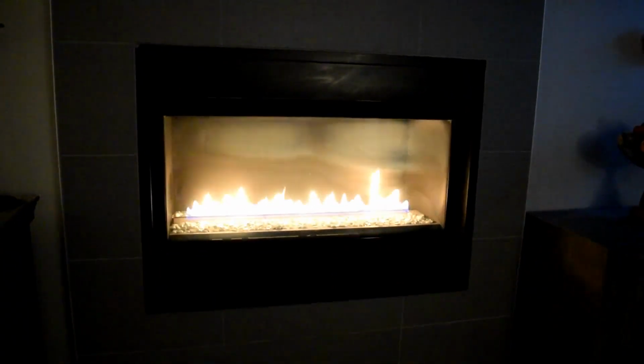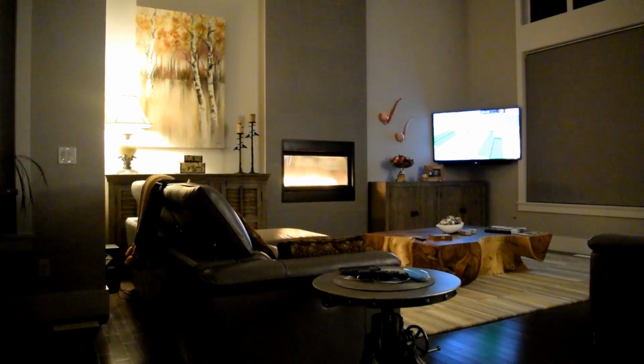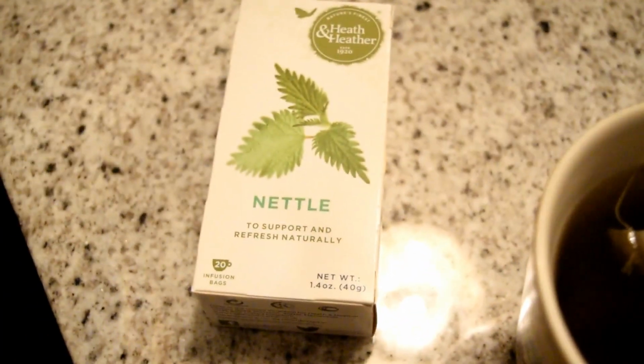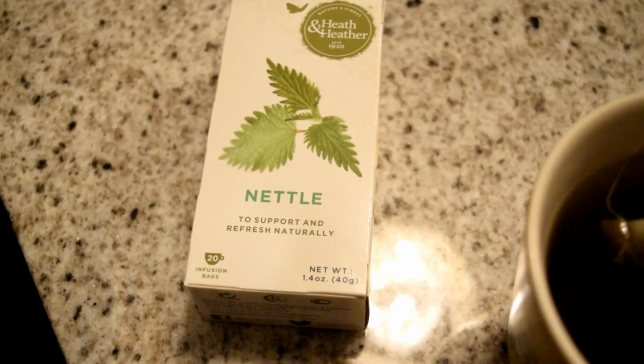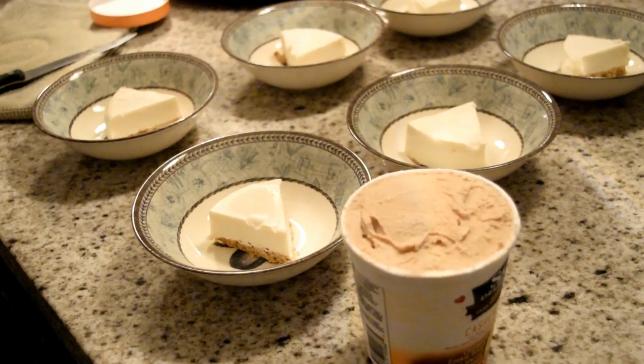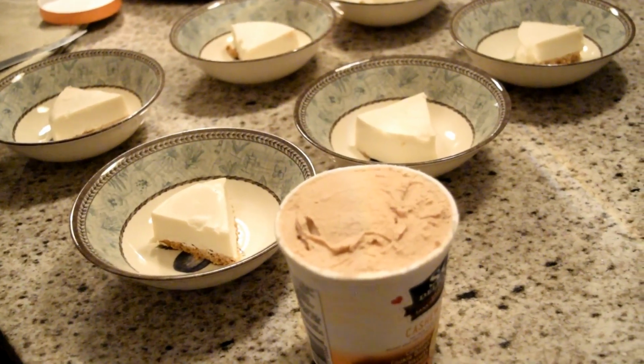Later, we went to Alex's parents' house for tea and dessert. For dessert, we had key lime Daiya vegan cheesecake with vegan ice cream.